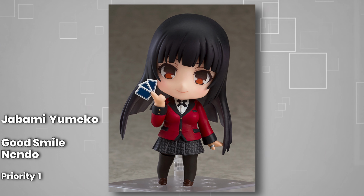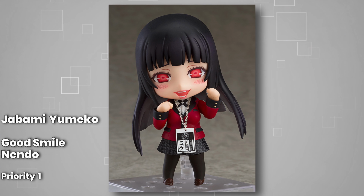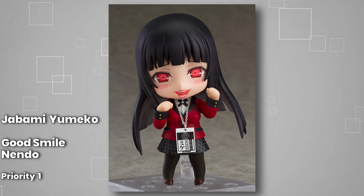And then finally for January, we have Yumeko from Kakegurui, her Nendo. This was re-released. I love this character, so another kind of no-brainer for me. Although I'm not like a big Nendo collector, but there's just not that many figures of her, so I had to get her Nendo.